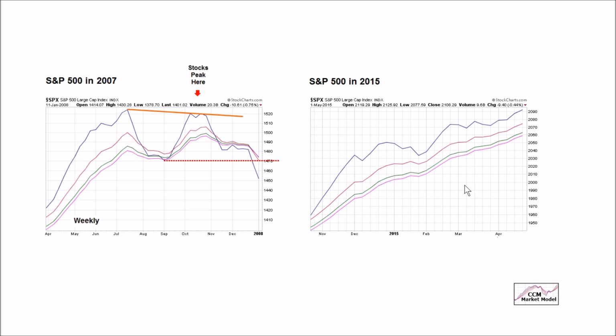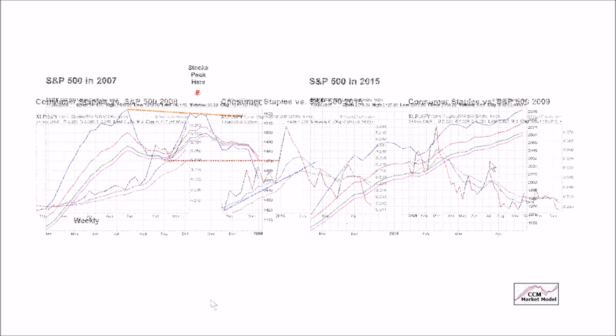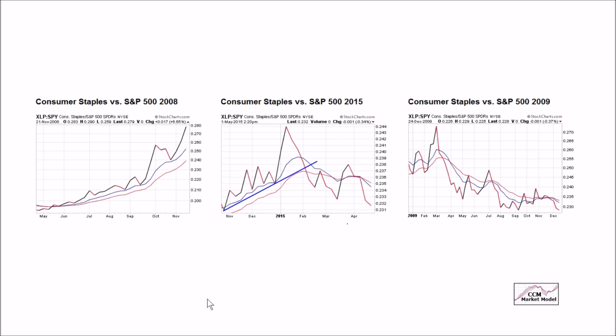Absolutely, positively, yes. We don't anticipate that. We need to see it, and if we do, we're happy to take defensive action. Now we're going to take a step back and look at the weight of the evidence. What is the big picture telling us right now?